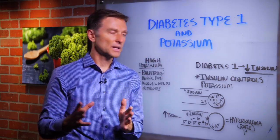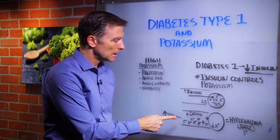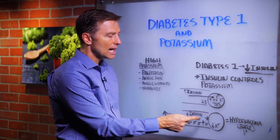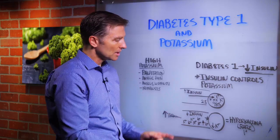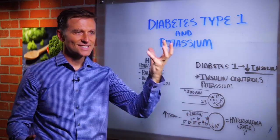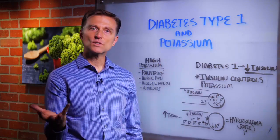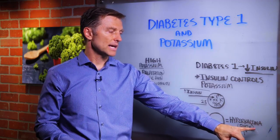But I think that's very important because if you go to the doctor and you get your blood tested and it's high, that doesn't necessarily mean it's high in the cell. It means it's high in the blood. Why? Because you don't have enough insulin to drive it in the cell. So we have this situation where the cell is starving of potassium, but it's all just loaded up in the blood. It's called hyperkalemia, too much potassium.